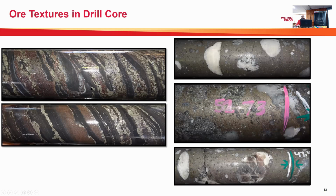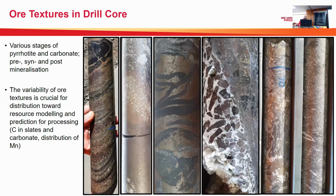These massive breccias, these are the milled breccias. So you actually get clasts of carbonate, feldspar, quartz, and this bottom one down here is actually fluorite. So you do get a lot of fluorite clasts in the middle of the high-grade ore. Just some more core photos. Here's some more banded ore on the left-hand side. Here's your more typical massive sulfide.